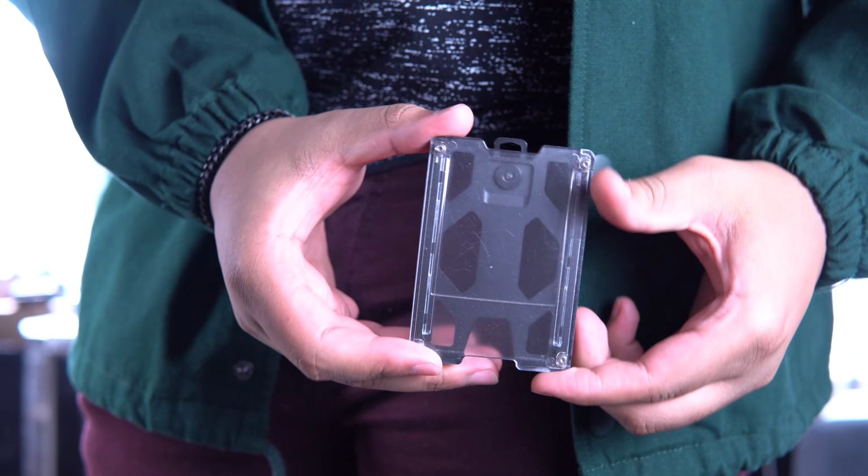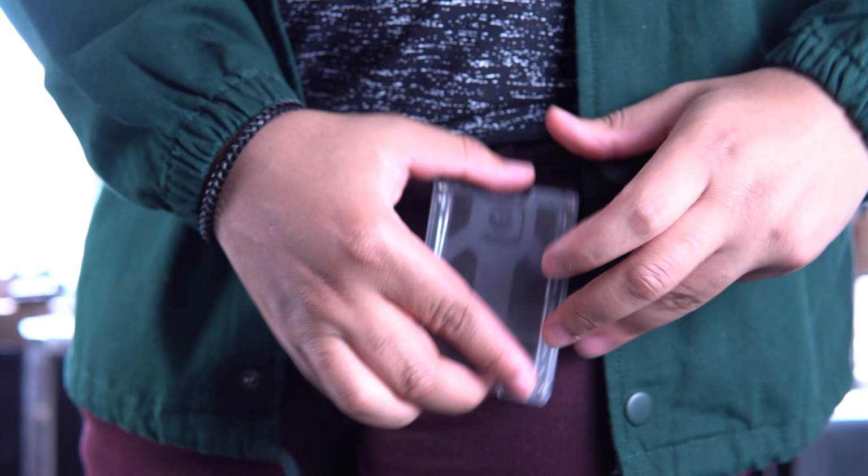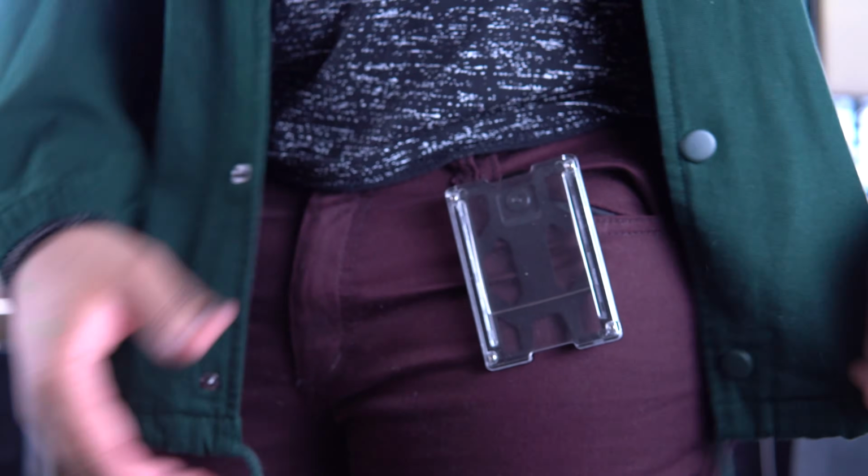Alright, so first up on the list is actually going to be an ID holder of some sort. Being able to show your ID quickly and easily is really important if your campus is like mine and you need your ID to pay for things, or you need it to access certain areas, or if you need it to identify yourself. And because my campus needs me to access my ID so frequently, I just wanted to invest in a card holder or an ID holder that would let me get to my ID quickly, as opposed to something like my wallet.